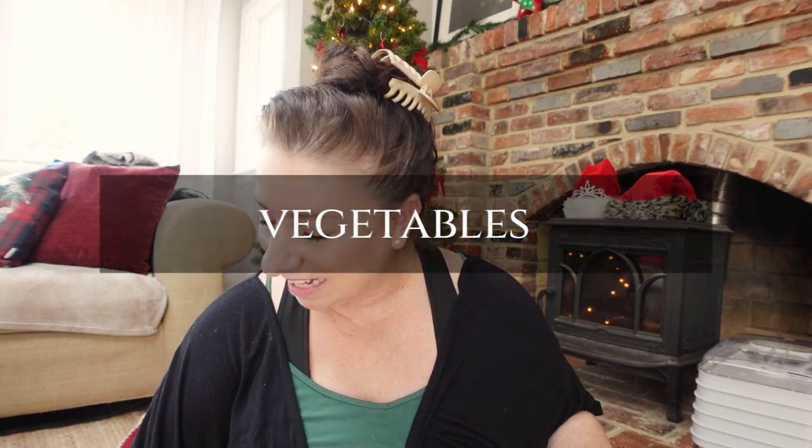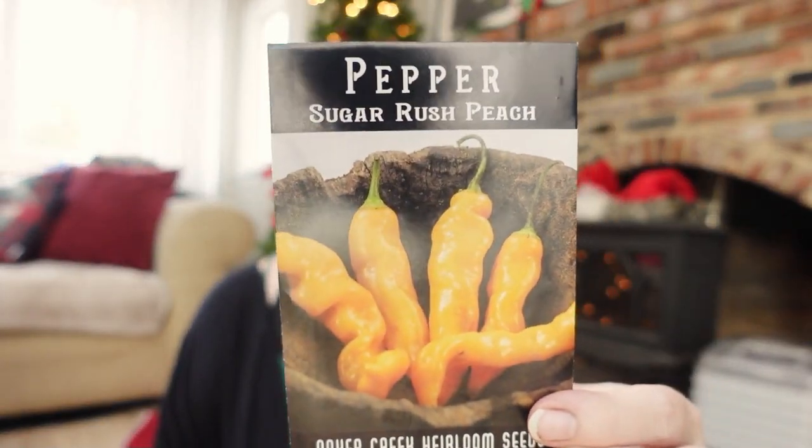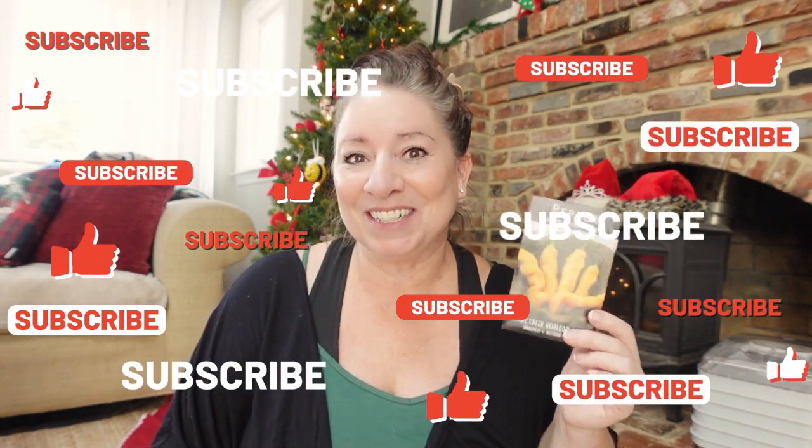As far as vegetables, first up is a pepper. It is the Sugar Rush Peach. Now this is supposed to have some heat in it, but all the gardening YouTubers grow this, so I really wanted to grow it too.